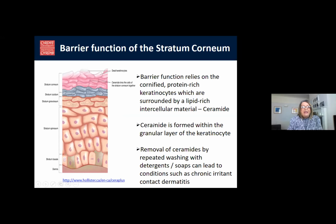Okay, so moving on, let's think about the barrier function of the stratum corneum a little bit more. At the stratum granulosum stratum corneum interface, lamellar granules, which have a role in keratinization and maintaining the barrier function of the skin, join with the cell membrane and discharge their content into the intercellular lamella. Complex enzymatic reactions lead to modifications of the lipid composition of the intercellular space, which contain cholesterol, ceramides, and free fatty acids. And these provide a very effective water impermeable barrier. Removal of the ceramide component by repeated washing with detergents and soaps can lead to conditions such as chronic irritant contact dermatitis.